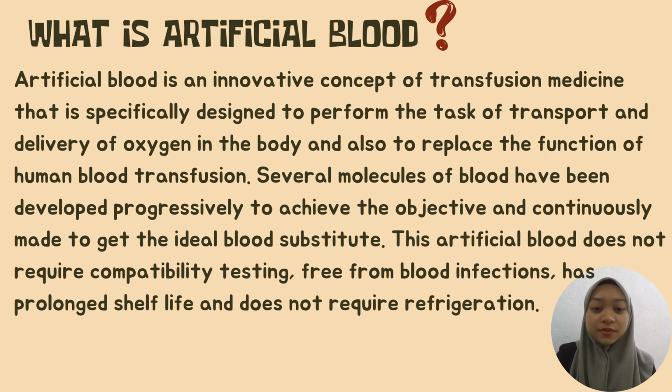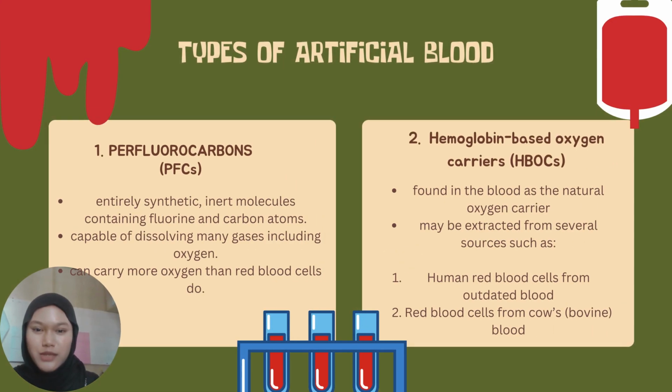So, what is artificial blood? Artificial blood is an innovative concept of transfusion medicine that is specifically designed to perform the task of transport and delivery of oxygen in the body, and also to replace the function of human blood transfusion. Several molecules of blood have been developed progressively to achieve the objective and continuously made to get the ideal blood substitute. This artificial blood does not require compatibility testing, is free from blood infection, has prolonged life, and does not require refrigeration. There are two types of artificial blood.